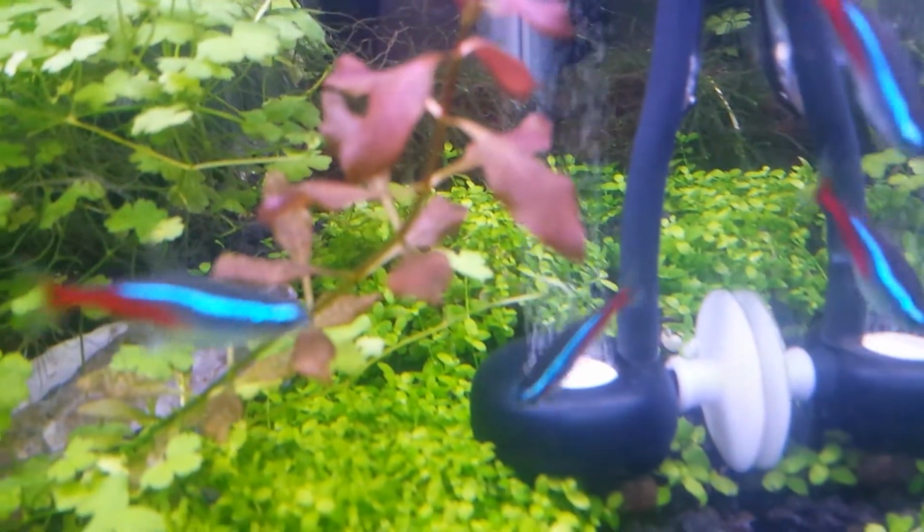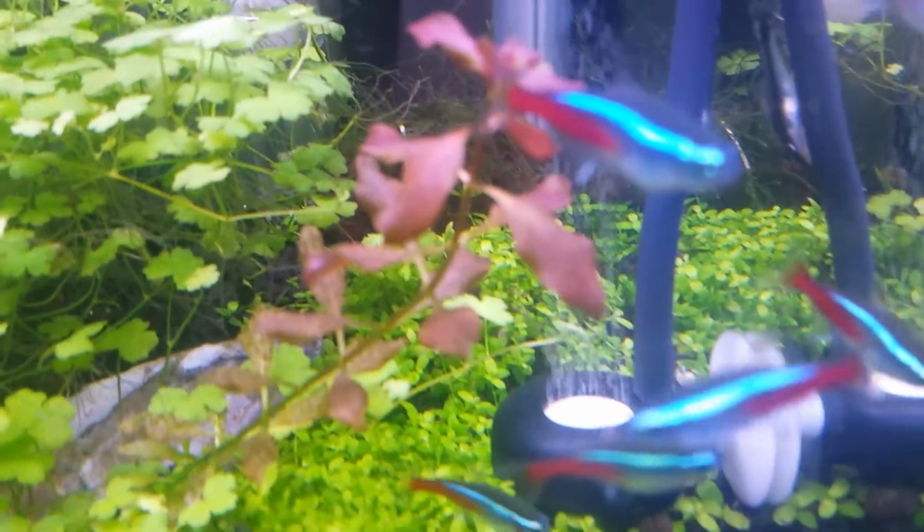Same with my CO2 diffuser. The disc was completely green. And I soaked it in the hydrogen peroxide because it wouldn't scrub off, because it was down in all the pores. So I soaked it in the hydrogen peroxide.